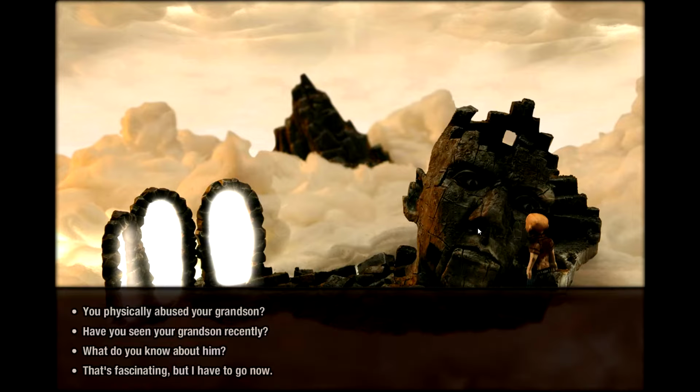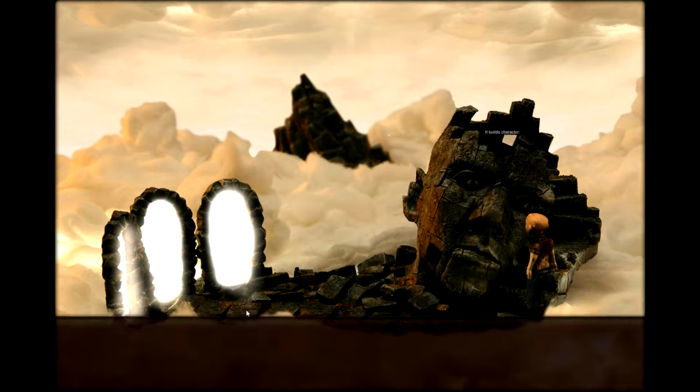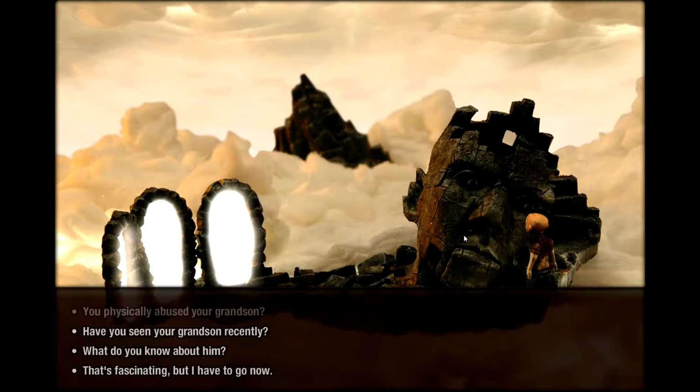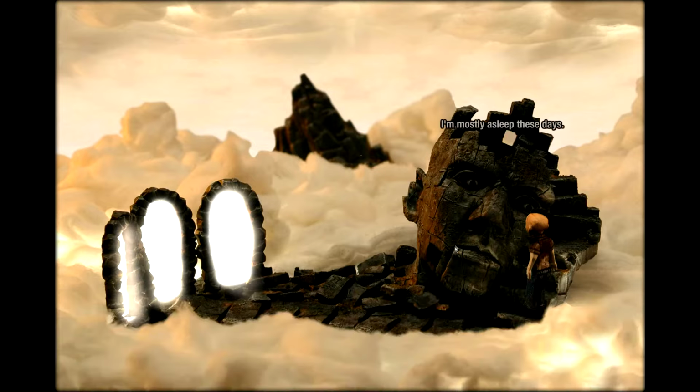It's his father's fault, really. Too soft on him, you see. Me, I tried to cane him any chance I got. Okay. You physically abused your grandson. It builds character. I tried to beat some sense into the boy, but his father was too soft, I tell you. Too damn soft. Have you seen your grandson recently?